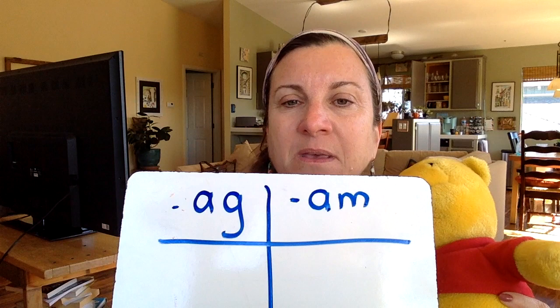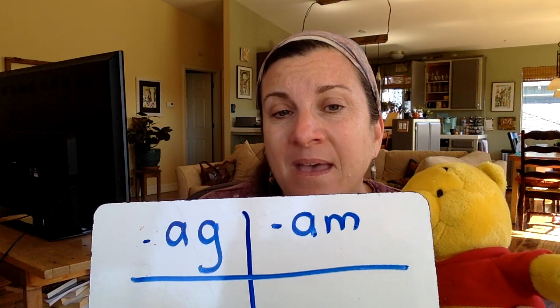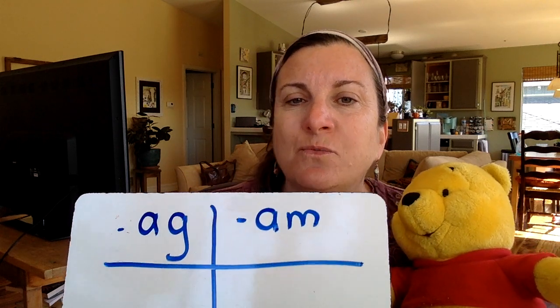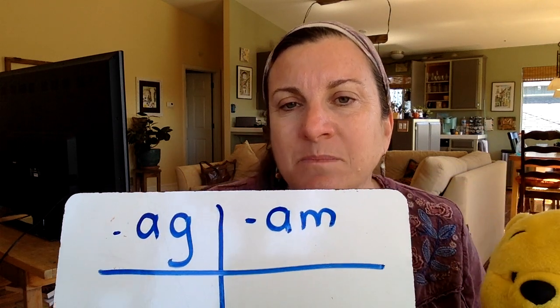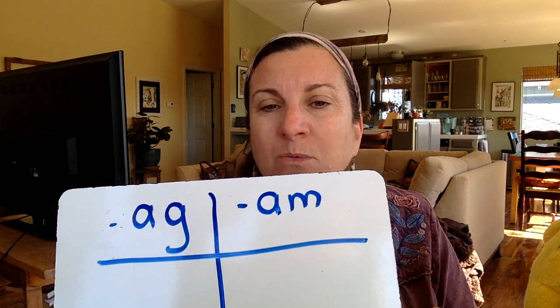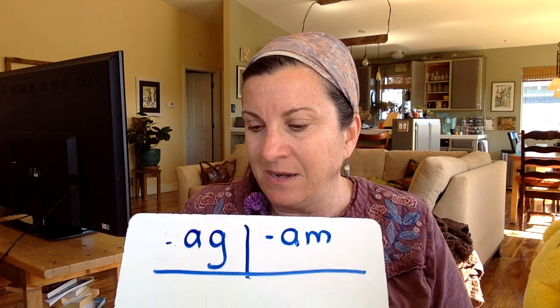So, first today is word work. You're going to be doing another sort, and you're going to be looking at words with ag and am in them. And so again, you want to make sure that you sort the words and you want to make sure that you read them. Boys and girls, the reason it's important is because now that you are becoming better readers, we don't just read one word at a time. We actually read one sound or one letter at a time.